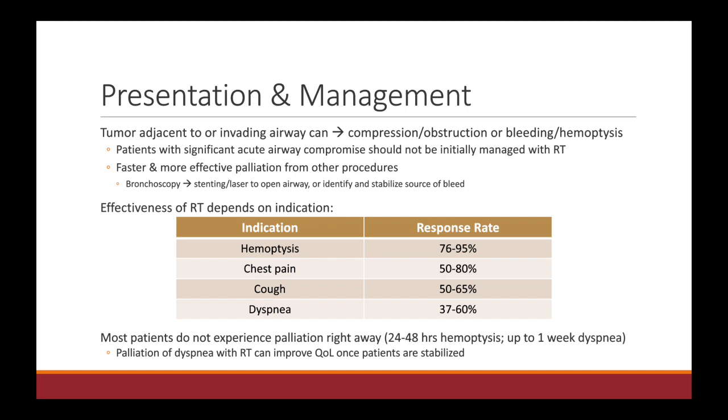So we see in this table, if we're radiating for a patient's hemoptysis, the response rate is quite high, 80 to 90%. Of course, radiation can also help relieve things like chest pain, cough, dyspnea, but it's going to be most effective at stopping the bleeding.